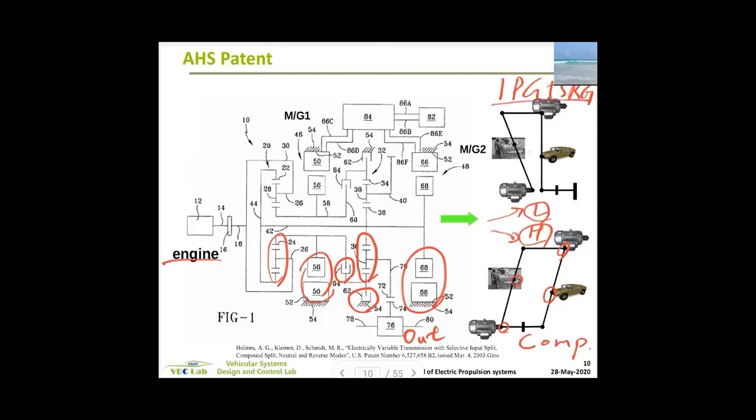In this case, we are using the second PG as a speed reduction gear or torque multiplication gear. But in this case, there's no ground, right? We have two connections. So now 2PG is connected and they are moving together, okay? But in this case, there's only one connection. But one is grounded.